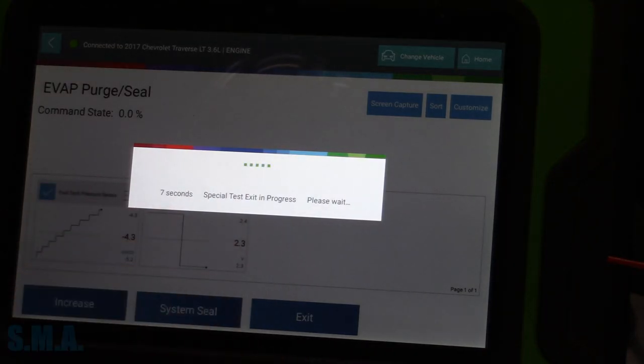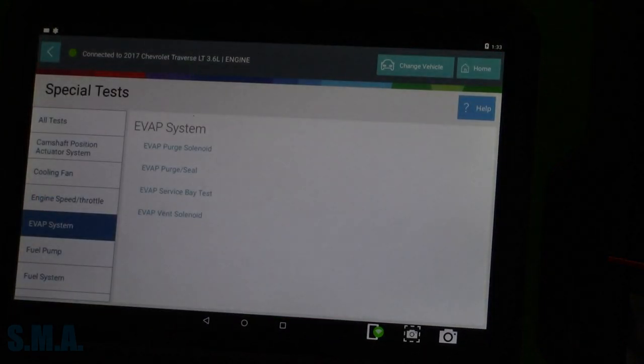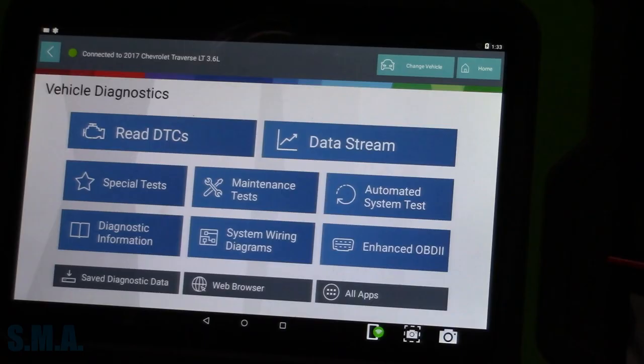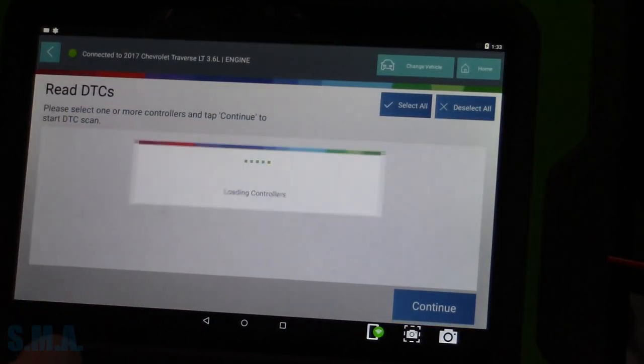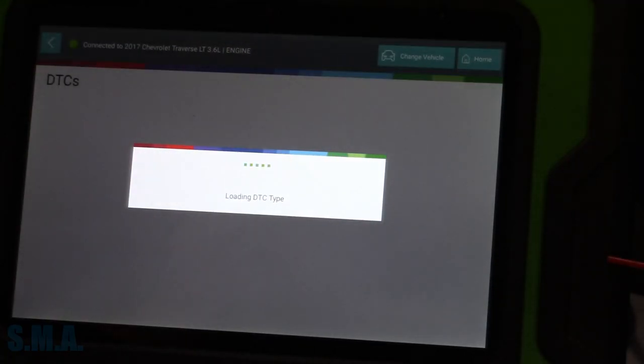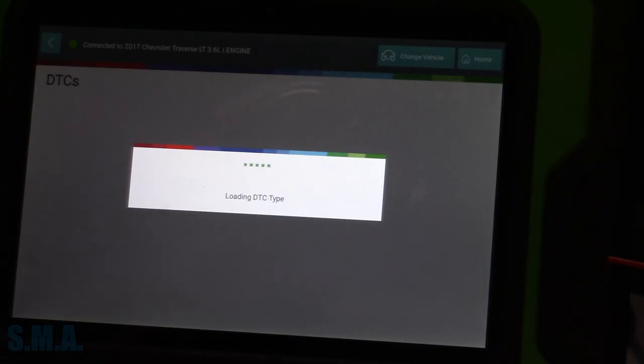So hopefully you learned a little something here. But like I say, if you have this code, just take it to the dealer. They'll fix it for free, I think. I don't know if they whack you with some kind of service charge or something like that. When I called Chevrolet, they weren't able to tell me if they would charge anything or not. So hopefully they just do the whole thing for free, but you never know. So now we just have to clear the codes and flush this toilet.